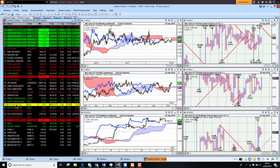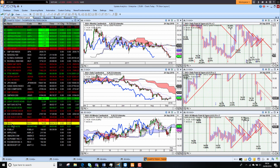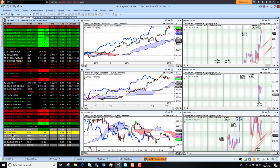US natgas sitting at $2.98 and not really budging there. Gold sitting at $1,198, just below this $1,200 mark. Fell away quite heavily on Friday and just hasn't really recovered there. And silver is just holding its short-term bullish position. US 10-year yields still well above that 3% level. We were at 3.10 at the end of last week, but we are just sitting at 3.08% at the moment.